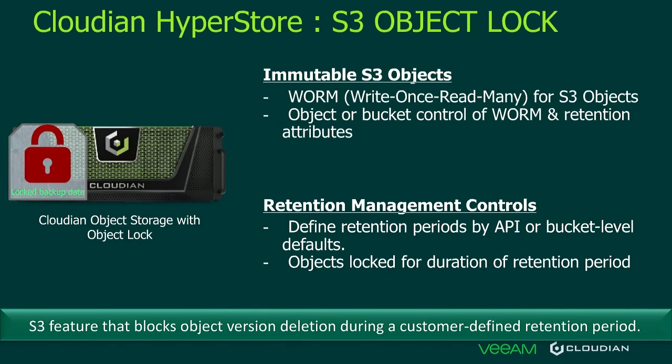The retention management controls that come with Object Lock allow you to define how long those objects will be locked for. In some cases, you may want your objects to be locked for a very small period of time where you're experimenting with certain things. And in other cases, you could have compliance reasons to lock your objects, specifically some customer information, patient information, for years together. This can all be defined at the granularity of the object at the creation time itself, right?